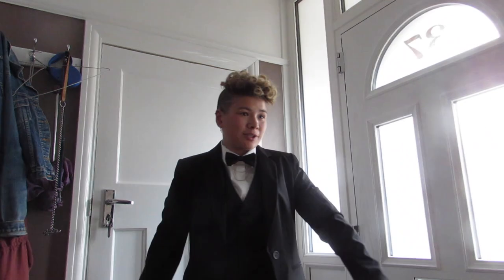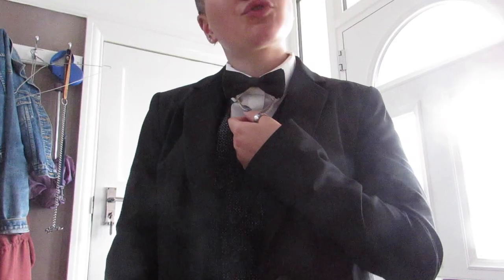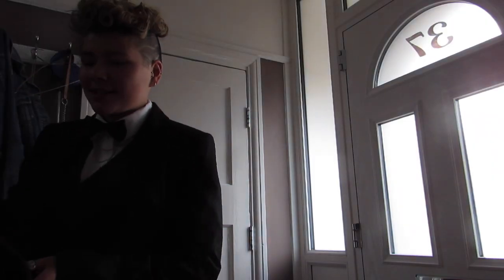And I think we're all good. This one we're in: I've got my black bow tie, a white shirt from H&M, a waistcoat from TK Maxx, a black blazer from Zara, black trousers from Zara, white Everlast socks, and black shoes from TK Maxx. And this little chain, which I think was from Topman. Because this is quite a staple Taya hat.